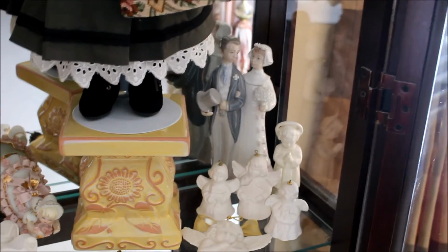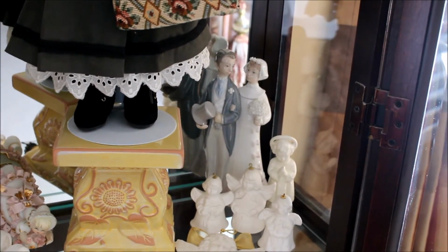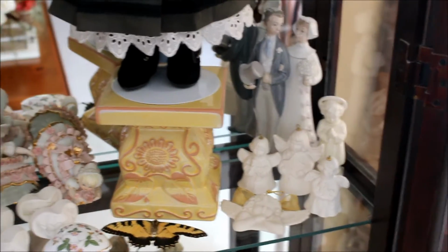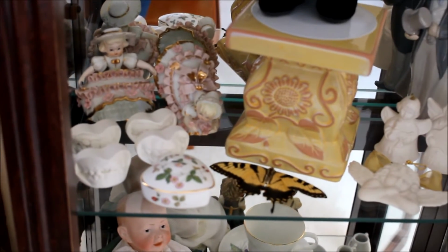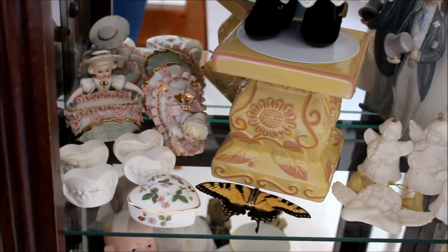I have the Lladro that was on top of my wedding cake way back when. I have even, this is a little strange, but I'll share it with you because, you know, we're friends now.